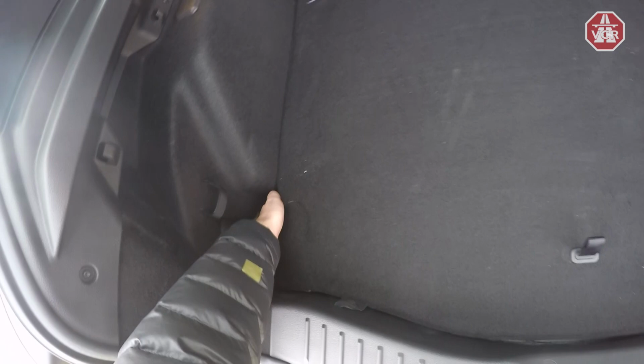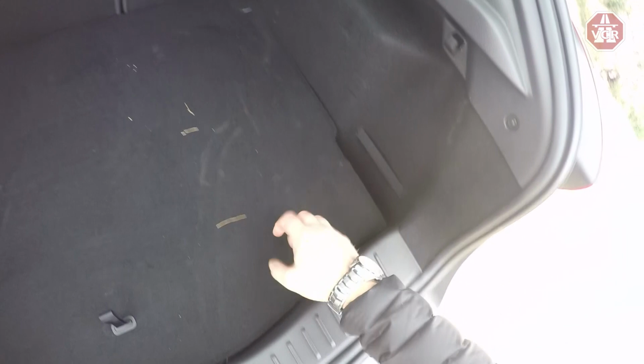Here we got a leash or something. Down here is another leash, so maybe the warning triangle will fit in here as well. Here's a rubber band for whatever purpose. And we got hooks on both sides for, well, most likely shopping bags. And we got lights on both sides as well. Well, that's the trunk so far.